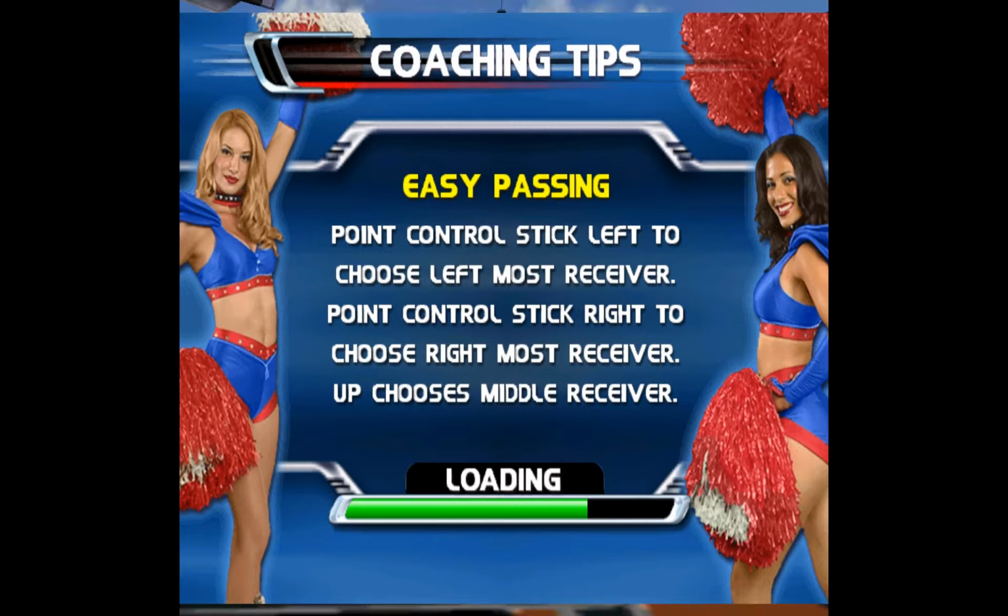25! 25! Set! Hut! Hut! And that's good enough for a first down. First and 2 men in the backfield. 25! 25! Set! Hut! Hut! A gain of 12! Oh man, that hurt! That hurt! That's right, come on!